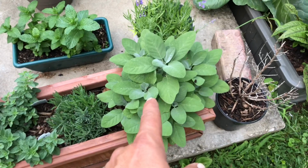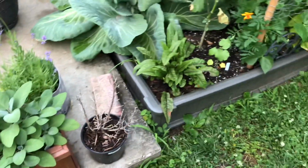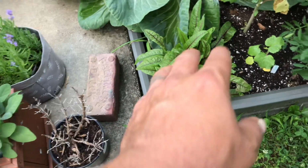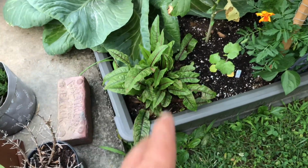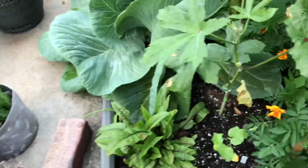Okay. This is sage? Yeah, that's garden sage. Garden sage, okay. This is the stevia. We talked about that before. No, that's sorrel. Sorrel? I'm messing up. That's not sorrel. I mean, you know, forgive me.